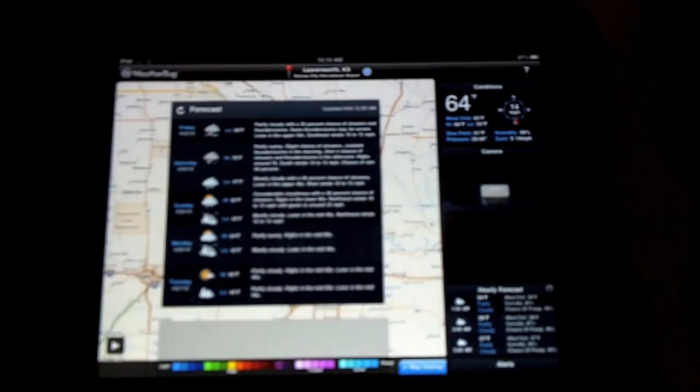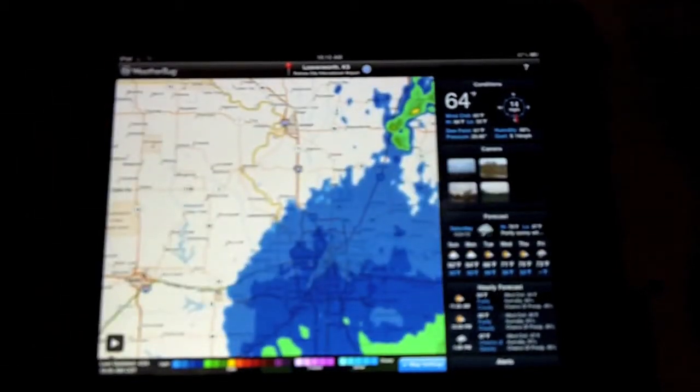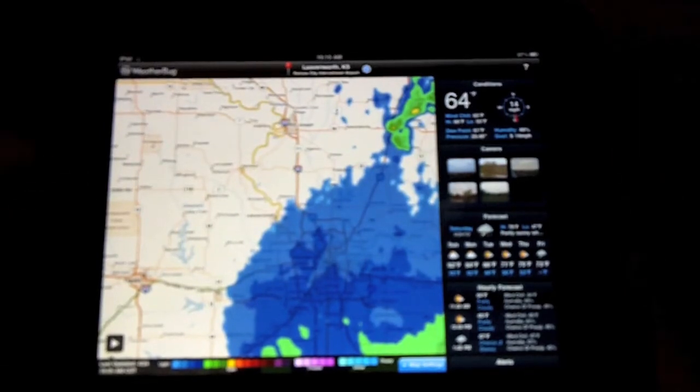I can get forecasts for the day. I can see the radar. You've got Google Maps in there as well, so it interfaces with that. Great application, and one I highly recommend.